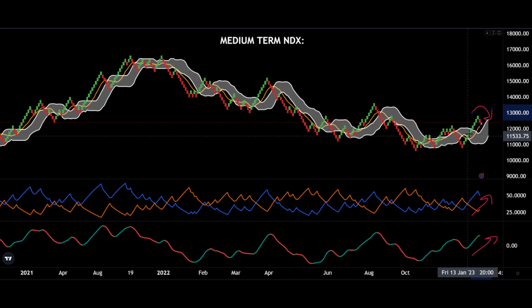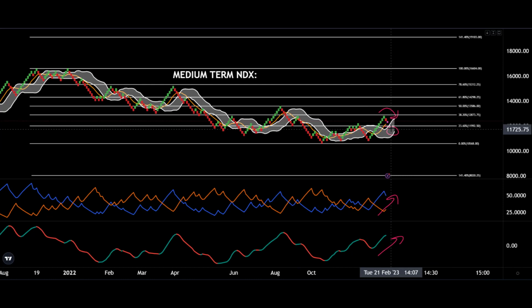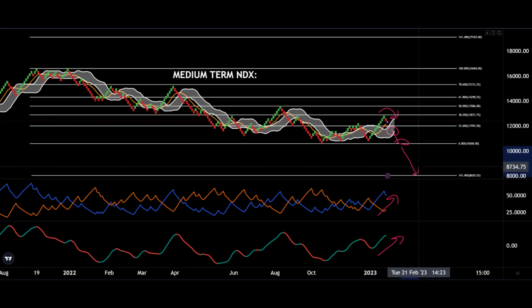We saw that push up and through the bands. Now it's just retracing back into the mean area of where the price should probably be trading at the moment. Now, what about potential targets in the longer term? Well, if it all does turn nasty, we've got to get through those low areas around about 10,500, and then really it's a slippery slope down to the 8,000s, but that's a lot longer term price action.